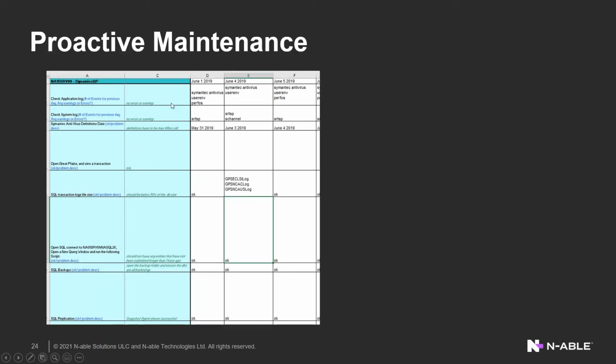Now, there are other use cases for proactive maintenance. For example, if you're managing SQL servers, right? You can back up the database, you can check logs, you can grab logs.